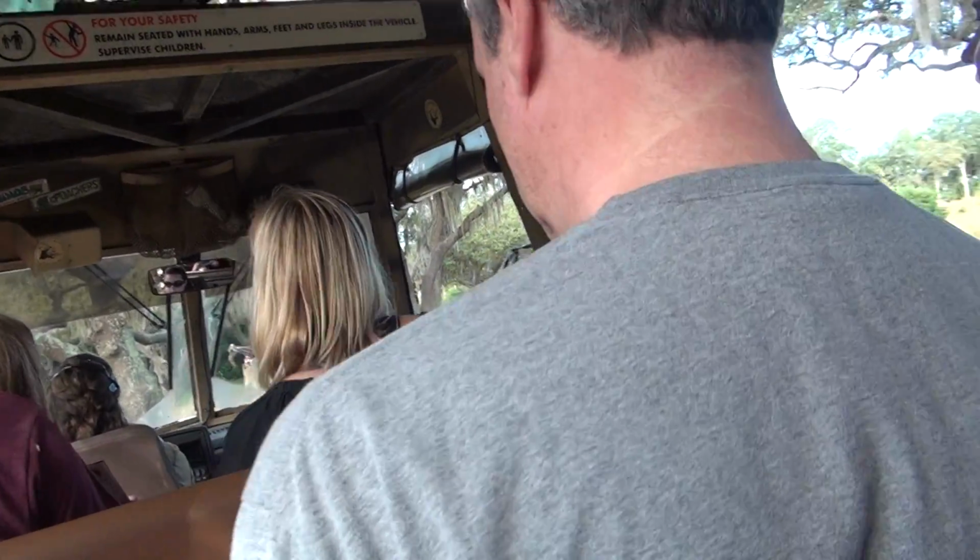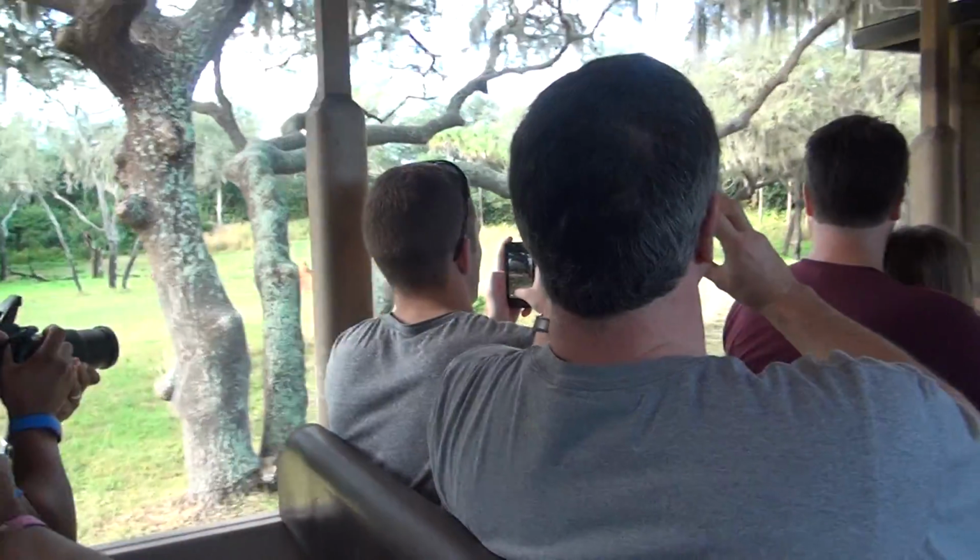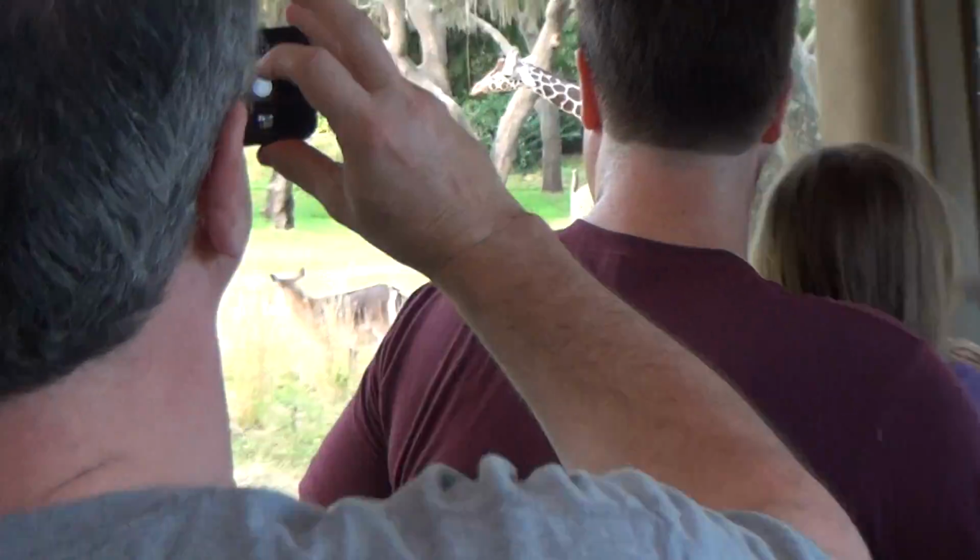This is the waterbuck. They're named because they're typically found around a water source. The waterbuck actually have a very helpful talent of secreting an oily substance from their skin onto their fur, which allows them to be virtually waterproof.